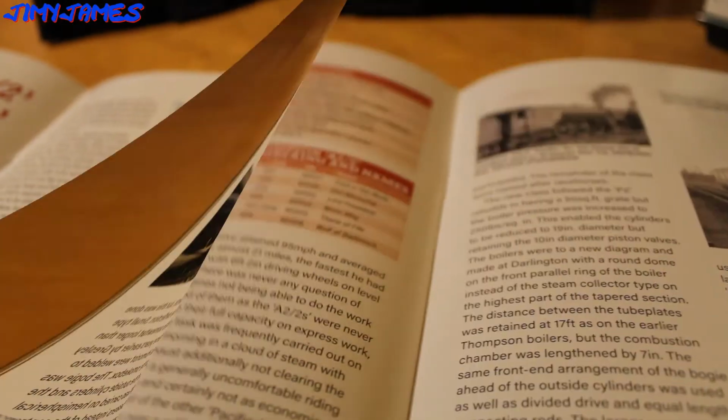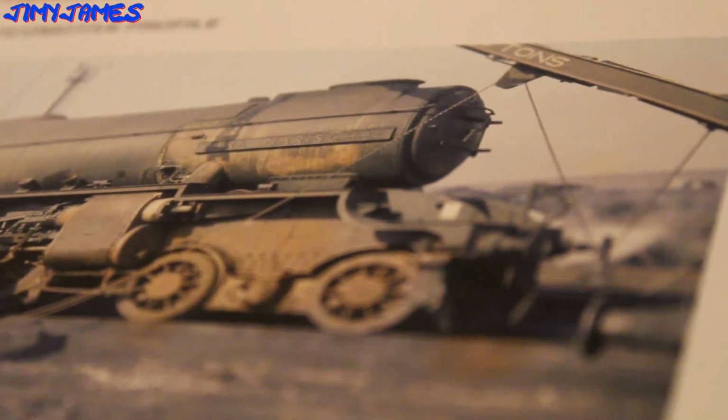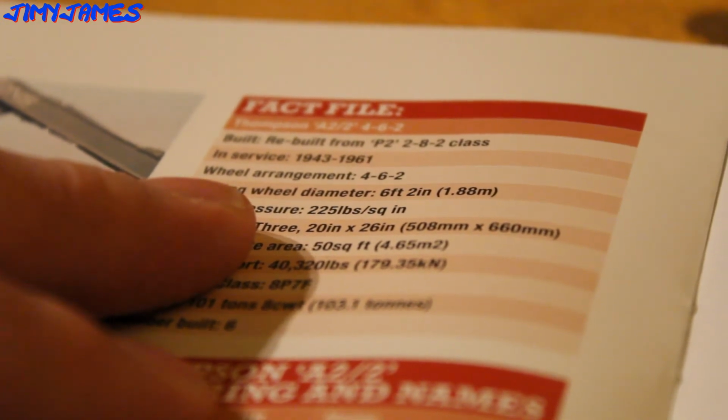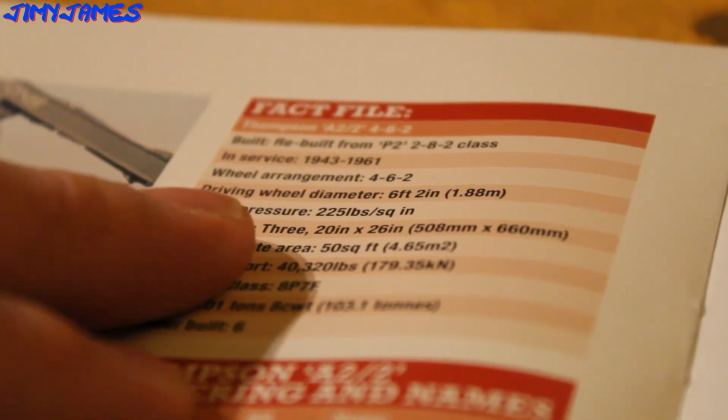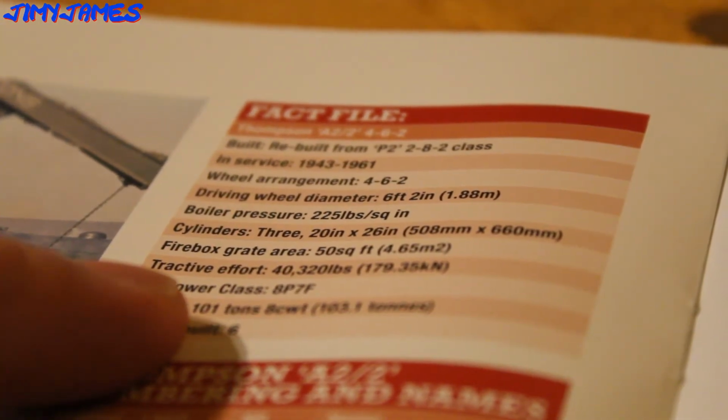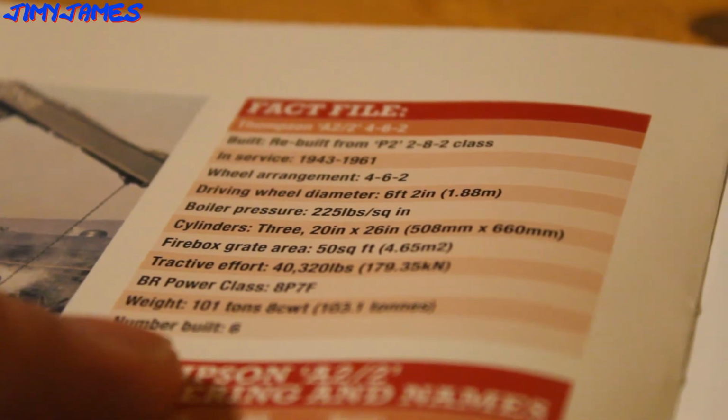Some nice black and white photos of the Thompson A2. Nice colour photo there, locomotive profile. Been quite dirty there. Rusty, 1961. They were in service 1943 to 1961. Wheel arrangement 4-6-2. Driving wheel diameter 6 feet 2 inches, boiler pressure 225 pounds per square inch, BR power class 8P7F, and only 6 were built.